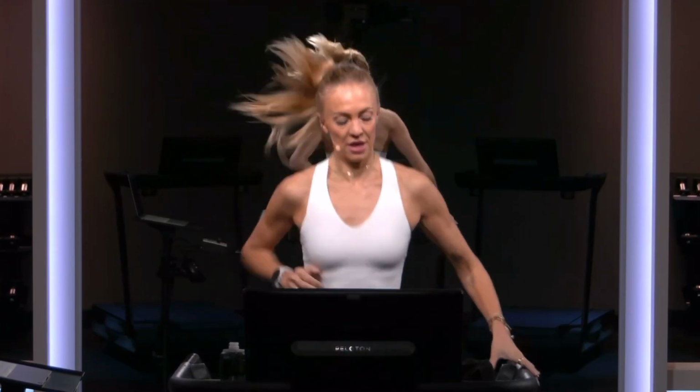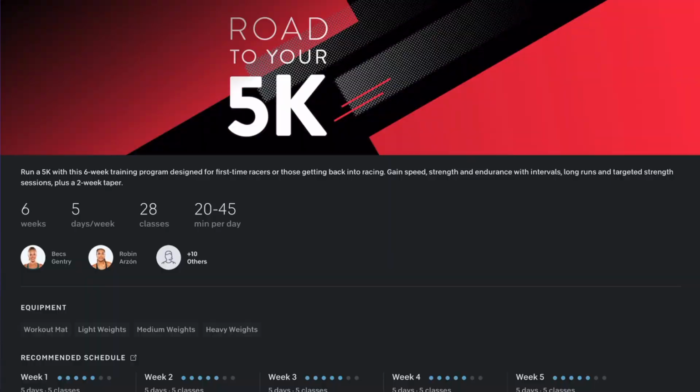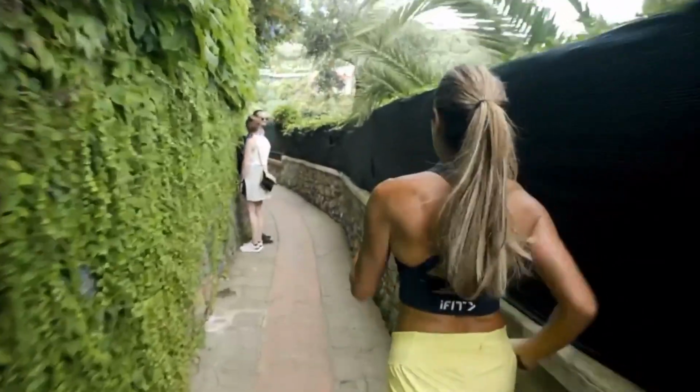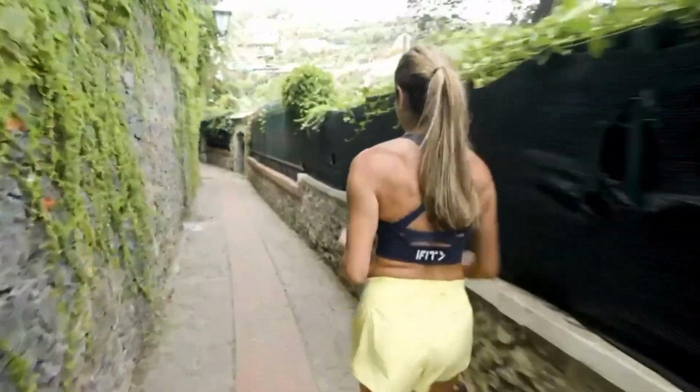Now we have to talk programs versus classes. Peloton mostly focuses on creating new live classes with the idea that you should pick and choose what you'd like to do day to day. There are a few beginner running programs on Peloton, but just a few. iFIT again is the exact opposite, with the majority of their attention and focus on their programs. Meaning each of these scenic runs is developed within a series to not just show you all around a location, but more importantly, to develop as a runner.